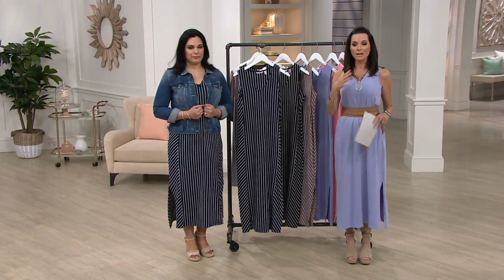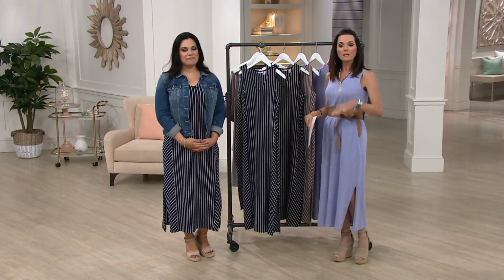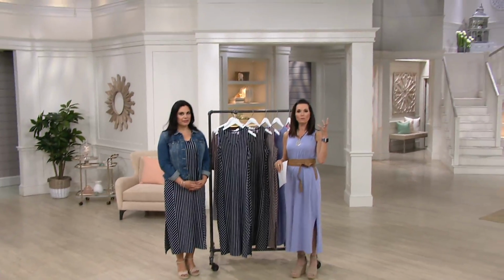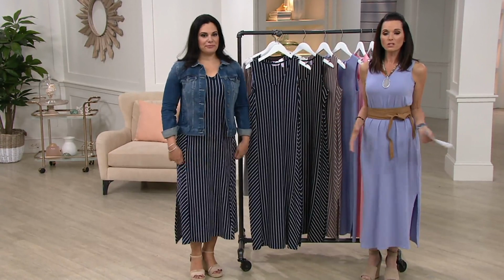I have an Ellie Madison necklace on with it. I've got my Mark Fisher wedges on, and I could even do a really great big pair of earrings if I felt like I wanted to do that. But a good fit across the board, and it's just super comfortable.